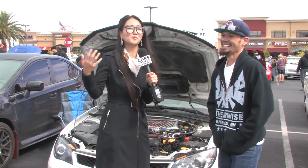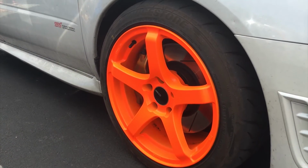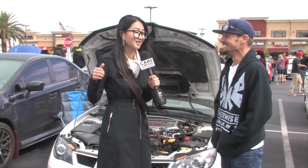Well, let's talk about the cosmetics first. When he pulled in, it was just so bright and catchy. You see these neon orange wheels. It's just so fun. It's just great. So out of all the cars, why did you pick Subaru? Why did you pick STI?